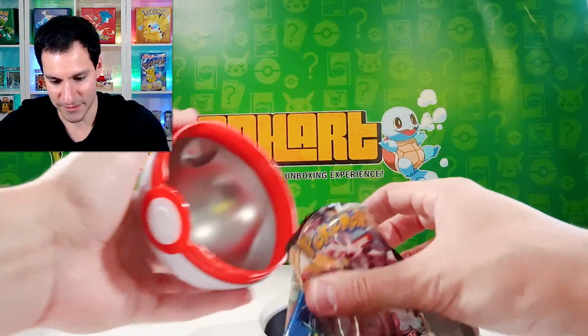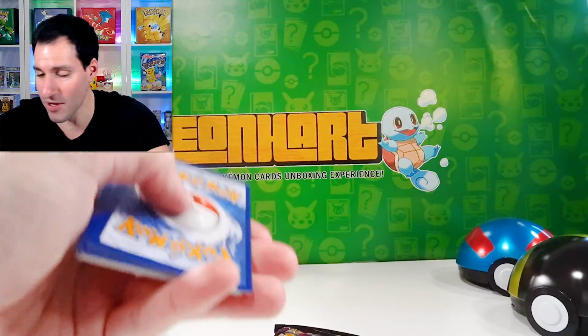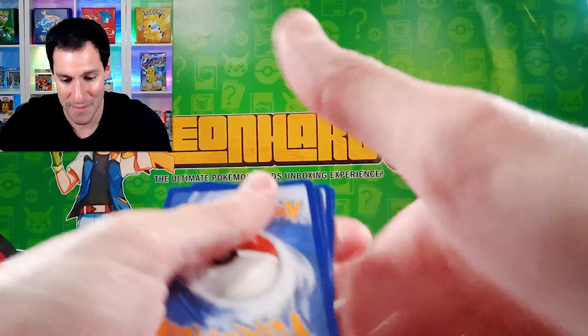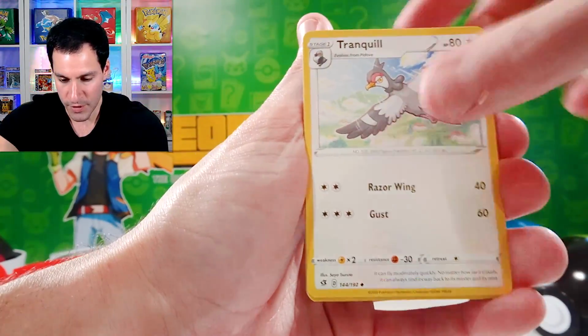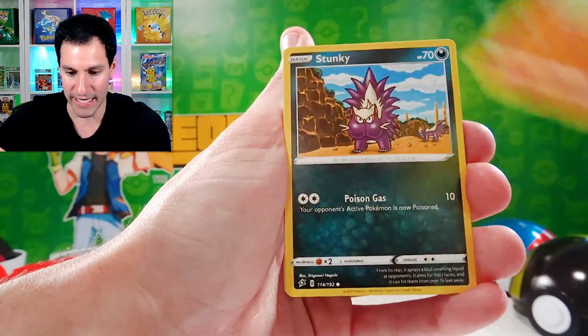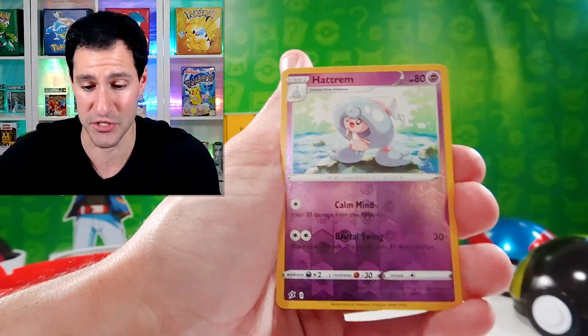Go right into it. It's the same again. Wow. So I don't know, what do y'all think? Do you think the regular Pokeball has those amazing packs every time? Fighting energy? Or is this something where, really, just the ones right now, like the Premier, have these packs?